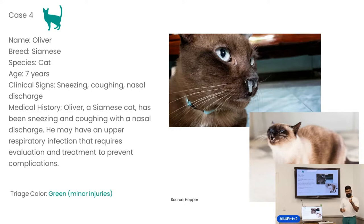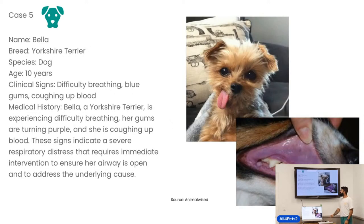Yes. Oh, everyone's good. He's not breathing. Yeah. Who's Bella, your child, 10 years old? She looks like this. Super cute. Bella's having difficulty breathing, blue gums, and coughing up blood.